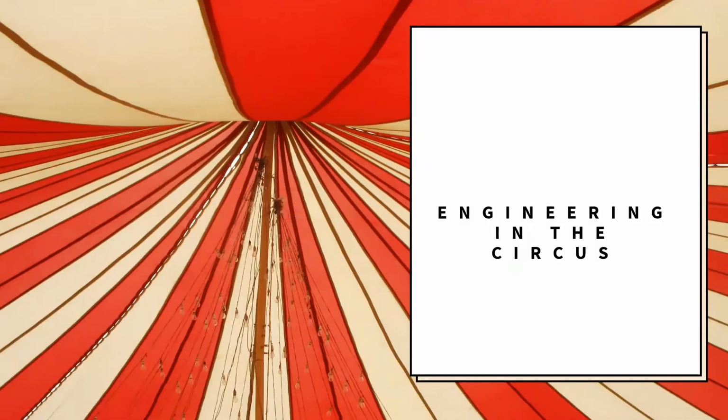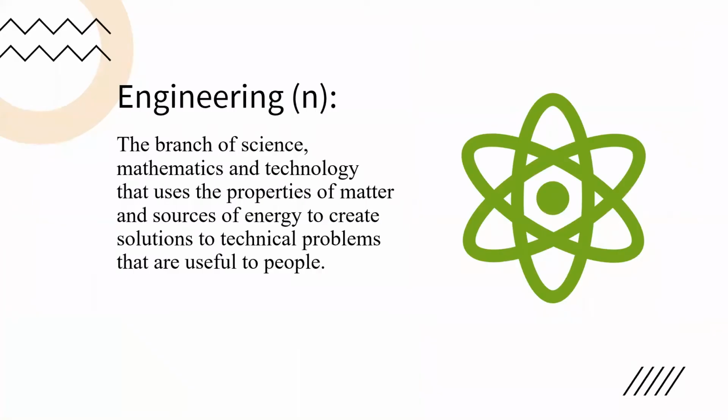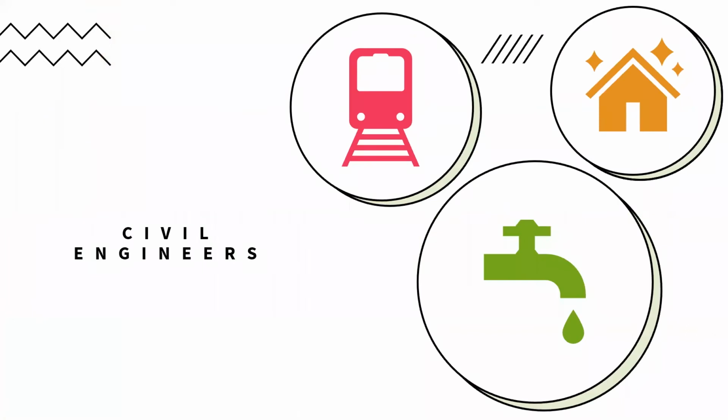There are many forms of engineering in the circus. Engineering is the branch of science, mathematics, and technology that uses the properties of matter and sources of energy to create solutions to technical problems that are useful to people. In other words, it uses math and science skills to problem solve. There are many types of engineering, and we are only going to talk about 4 branches today.